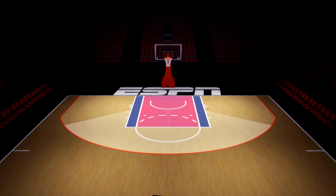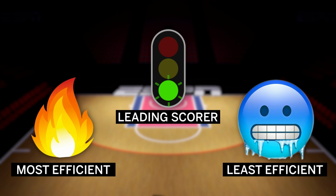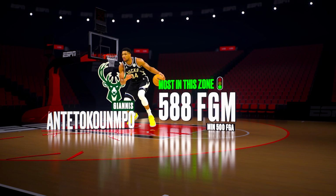But in this season of historic offensive performances, who were the best and worst shooters? Let's divide the court up into 8 zones and identify the leading scorer, the best shooter, and the worst shooter from everywhere. The league's historic scoring numbers have a lot to do with the continuing trend toward three-pointers. But we'll still start in the paint because shots in this area remain the most important in the game.